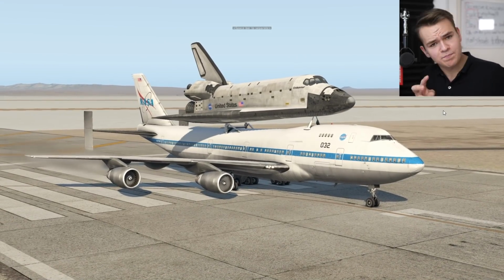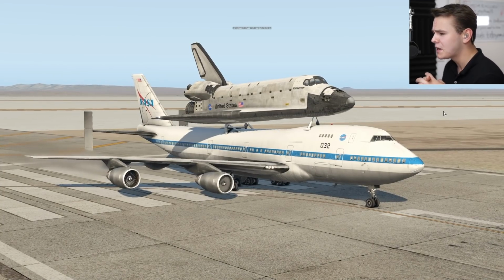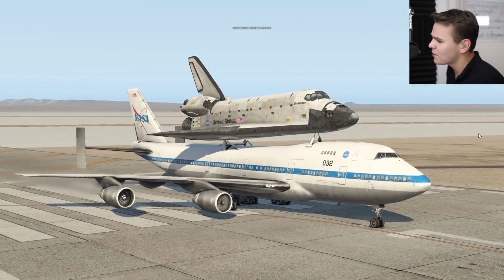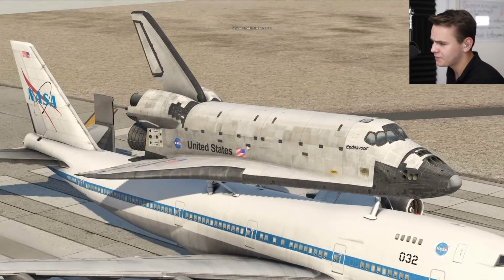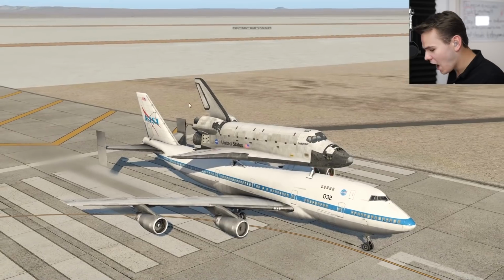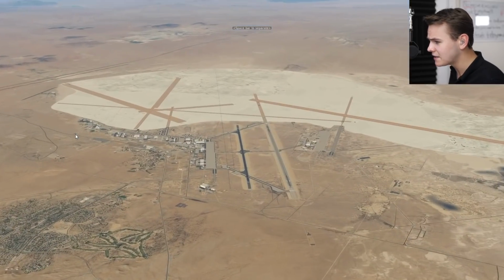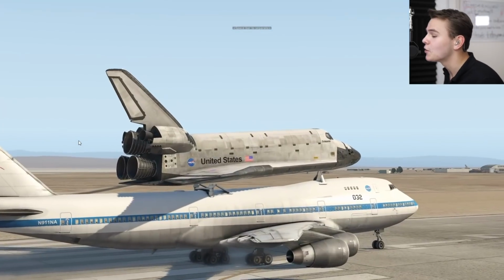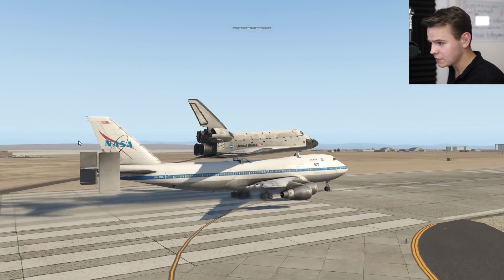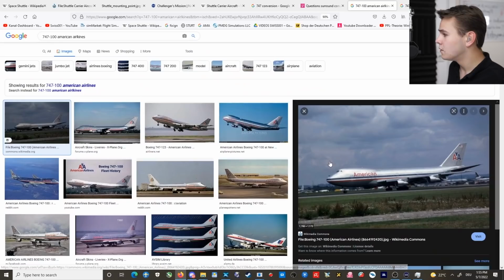Now, this plane was built in the 1970s, and its sole purpose was basically transporting around the space shuttle. Kind of makes sense, right? The space shuttle cannot really fly on its own. It's not a plane, really. So to travel to different launching sites, pretty much like this one right here, this is Edwards Air Force Base here in California, it needed a little bit of a ride. So they just took a 747 and put a space shuttle on it. Quite literally. Right, this is what they did.